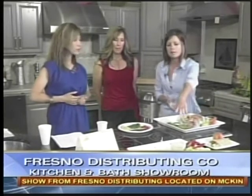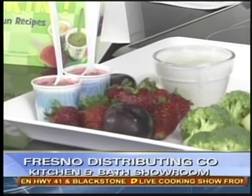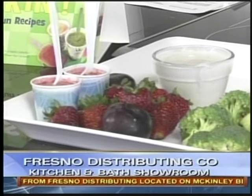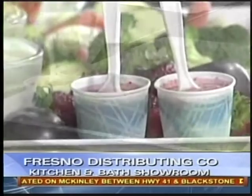Don't give up. I made some beautiful dishes here. They're dips. So we have a low-fat sour cream with some salsa in it and green onions, as well as a low-fat vanilla yogurt with some grape juice in it. And so dipping is a wonderful way to get kids to eat their fruits and vegetables, and so having those available are a little bit healthier.